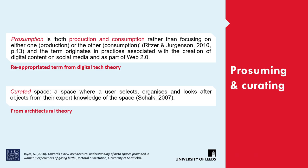Here I offer you definitions for presuming and curating spaces, which I introduced on the previous slide. Presumption is a word that has come into use to capture how people create and use content on the internet, for example, the way people create and watch videos on YouTube. I reappropriate this term for birth spaces.